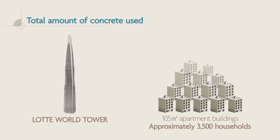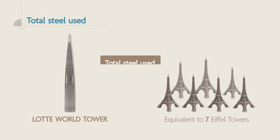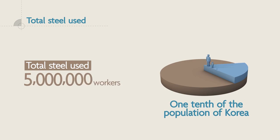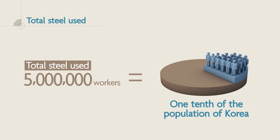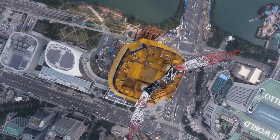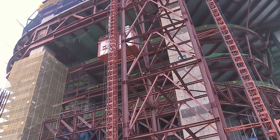Lotte World Tower has used as much concrete as to build an apartment building for 3,500 households, and as much steel as to build 7 Eiffel Towers, and about 5 million workers participated annually in this project. The most important equipment to carry this huge amount of materials and workers to the right places is the tower crane and hoist.